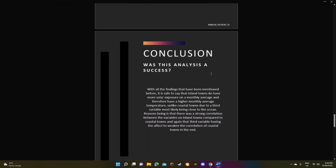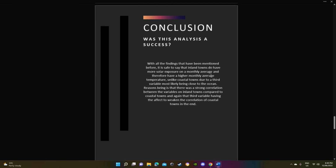And then the conclusion: was this analysis a success? With all the findings that have been mentioned before, it is safe to say that inland towns do have more solar exposure on a monthly average and therefore have a higher monthly average temperature, unlike coastal towns, due to a third variable, most likely being close to the ocean. The reason is that there was a strong correlation between the variables in inland towns compared to coastal towns, and again, that third variable has the effect of weakening the correlation of coastal towns in the end.